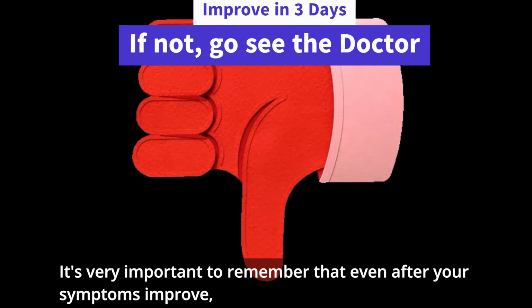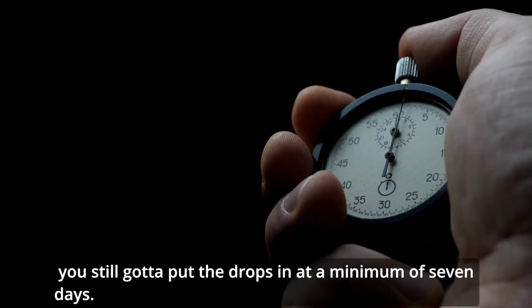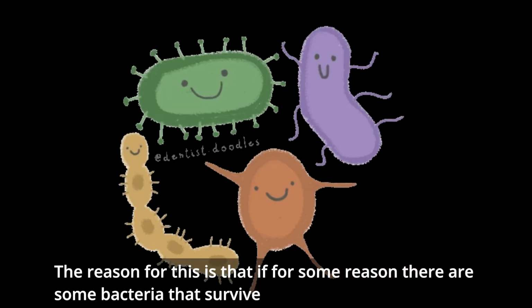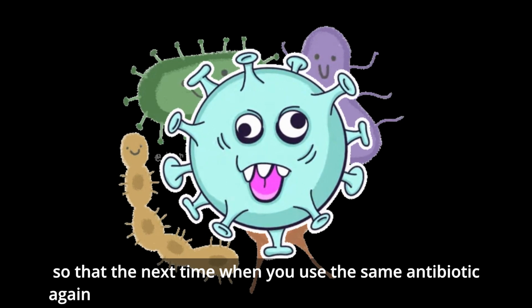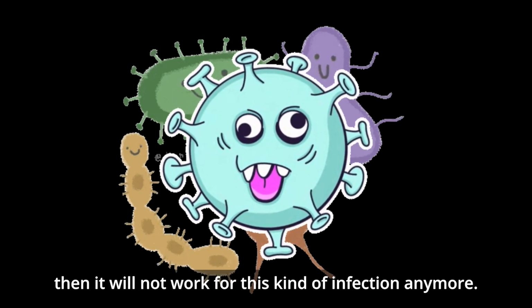It is very important to remember that even after your symptoms improve, you still gotta put the drops in for a minimum of 7 days. The reason for this is that if for some reason there are some bacteria that survive but are not able to cause an infection, these bacteria who have survived are able to start evolving and develop resistance to the antibiotic. So that the next time when you use the same antibiotic again, it will not work for this kind of infection anymore.